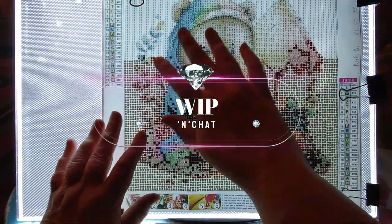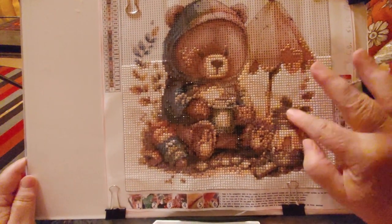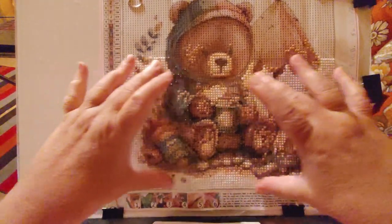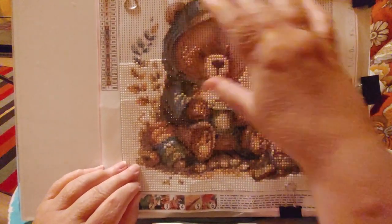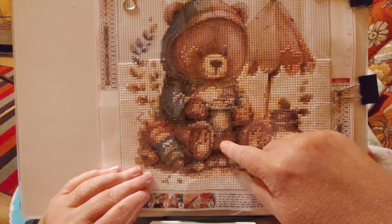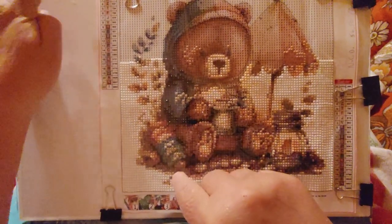We're working on this adorable little teddy bear who's camping. Let me turn this off so you can see what it looks like. So I've done a lot of this. I've done all the white part, like the off-white part, and some of the inside. And I still have to do all of the top, so that's not done. And there's still a lot in the middle that needs to be done. So I thought I'd bring you in and try to finish off this section in the middle here. So let's get to work.